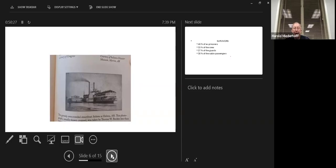One source said that there were 70 cabin passengers, 85 crew members, 1,953 ex-prisoners, and 22 guards of the 5th Ohio Infantry on the Sultana at the time of the explosion, for a total of 2,130. Among the survivors are 21 cabin passengers, 6 guards, 906 ex-prisoners, and 28 crew members, for a total of 961 survivors.